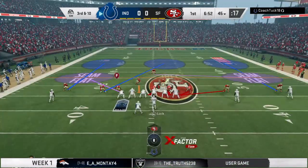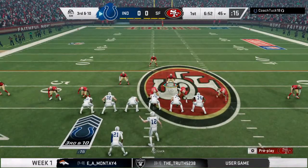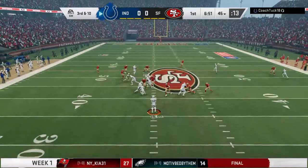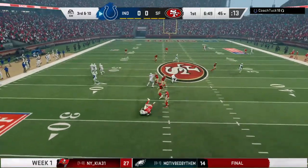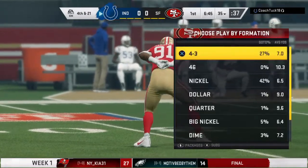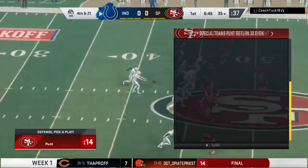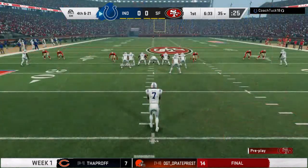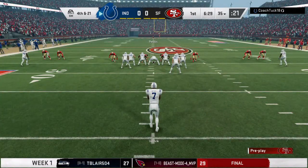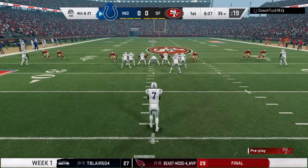Let's go, Mexico. Luck under pressure, and down he goes. Luck is sacked. Eric Armstead, the defensive end, will get credited for the sack. They were trying to set up that screen, trying to get that screen to formulate. Took too long. Ends up taking a sack, and that leads you to a couple of other questions.